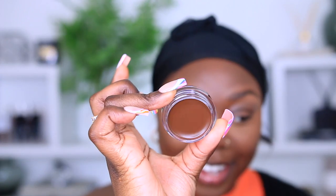Okay, when I saw this product online, immediately I had to add it to my basket. It was always gonna be in my basket. It was always gonna get used. So this is the e.l.f. Putty Bronzer, and I got the shade Sunkissed. Cousins, look at this chocolateness. Look at this chocolateness. I just want this on my face right now.